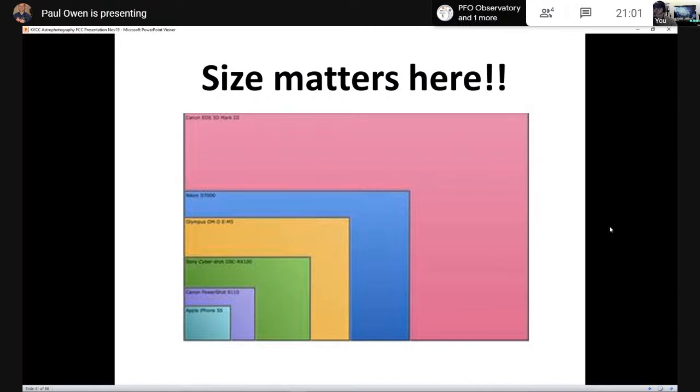Now, here's where it gets important to know. And if you're not a technical person, don't worry, you don't have to be. The only thing you have to know is, how big is my chip? How big is my sensor? Because if you look at what you see on the screen there, the big pink area is what they call the 35 millimeter sensor. So that's the biggest sensor you're going to get. So when you hear people say the word full frame, they're using what they call the 35 millimeter format size chip.